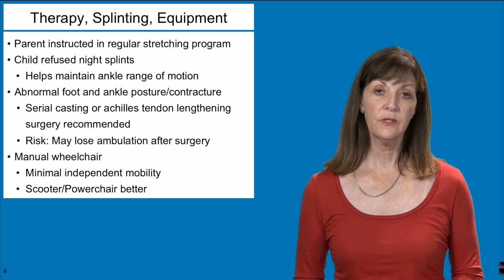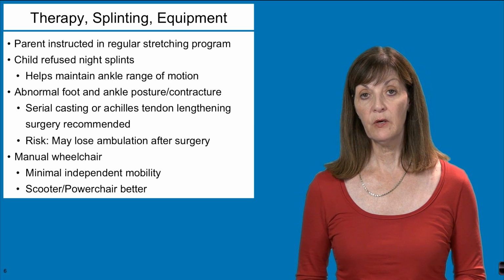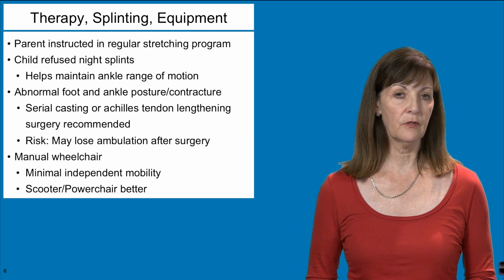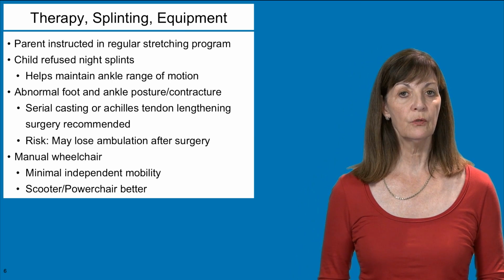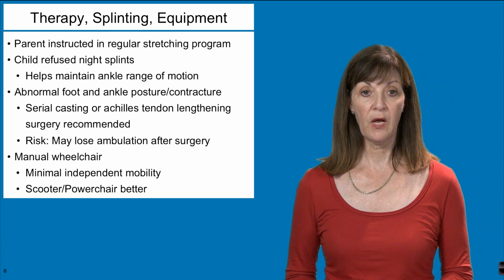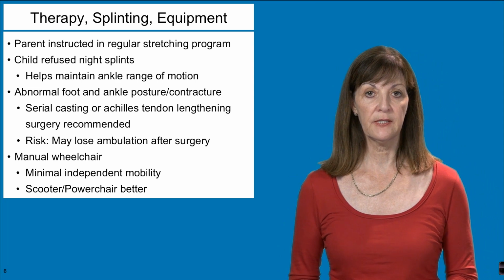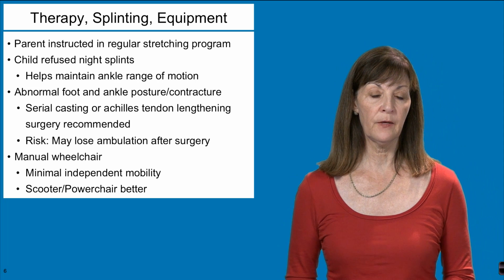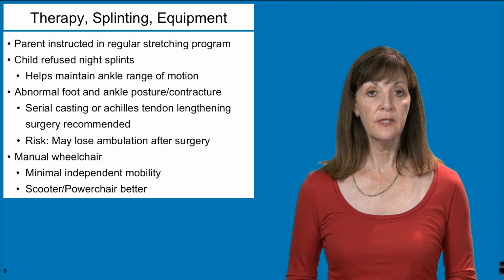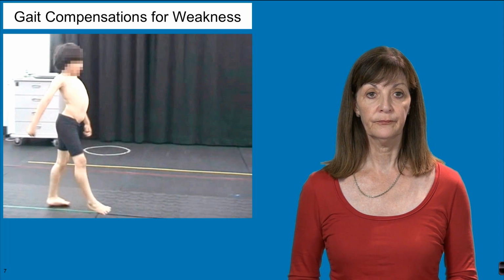One of the risks of doing surgery in these children is that it causes them to be off their feet for a period of time, and immobilization causes additional weakness, and the child may not resume ambulation afterwards. So we really do want to focus on maintaining range of motion using conservative methods whenever possible. He has a manual wheelchair, but he's in the late ambulatory stage now of Duchenne muscular dystrophy. The wheelchair doesn't provide him with independent mobility, so at this stage, we would recommend a scooter and a power chair as a better alternative.